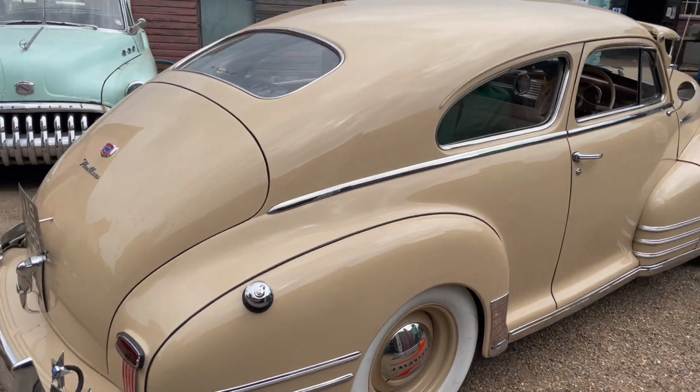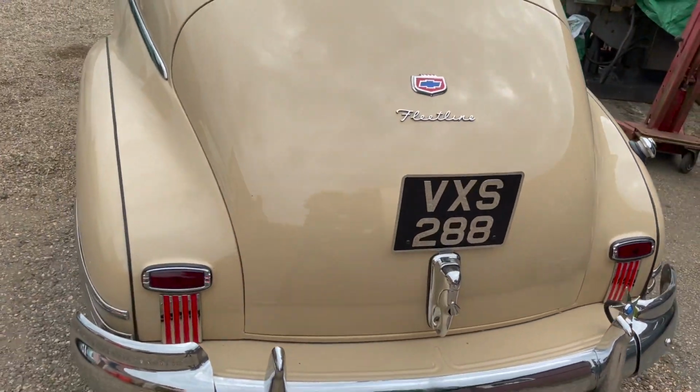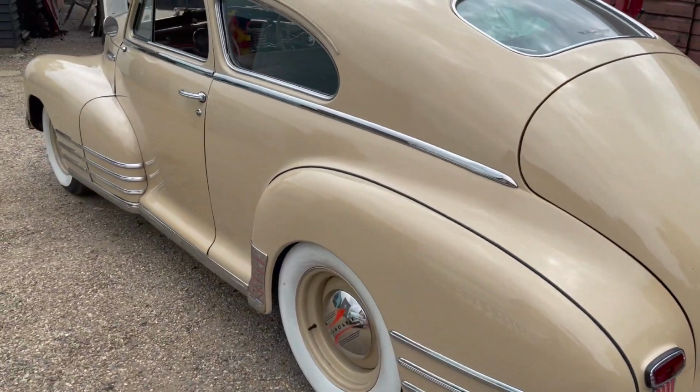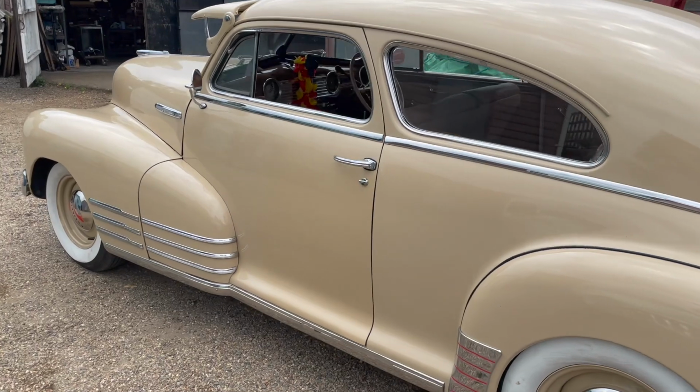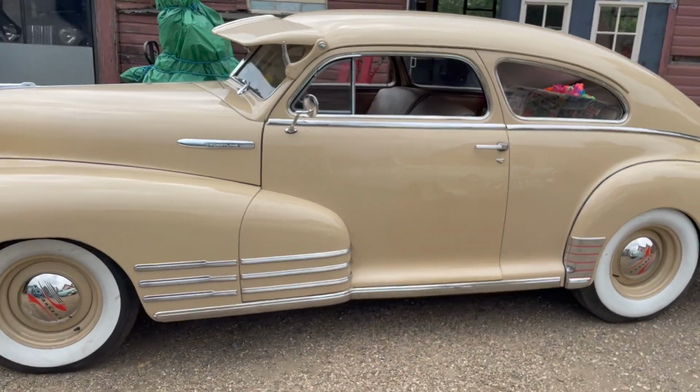I think this car has some real badass looks. From every angle it just looks great. I think everyone on our team would happily take this car home and put it in their garage. Not that there are many garages that would actually take its size.